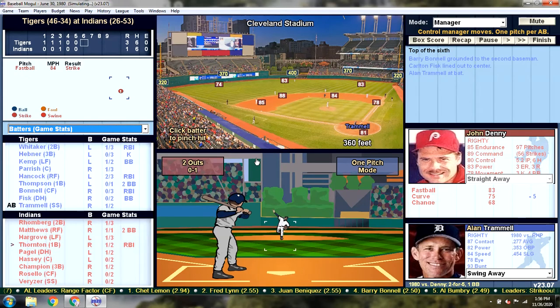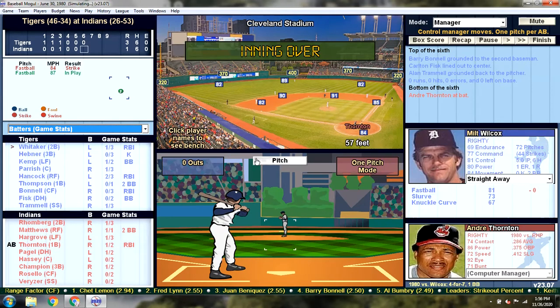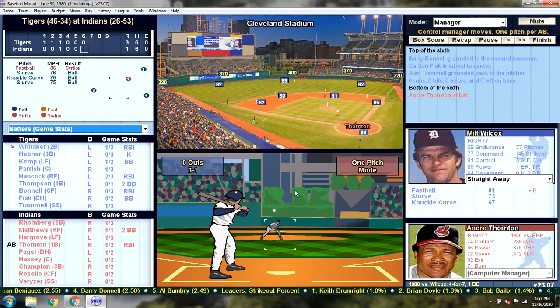As Trammell comes to the plate, 1 for 2 today, grounds it right back to Denny. And that's the 3rd inning in a row that the Tigers have been set down 1-2-3. And now we're going to play it by ear with Wilcox as we head into the 6th. We have Andre Thornton leading off and then 2 lefties.